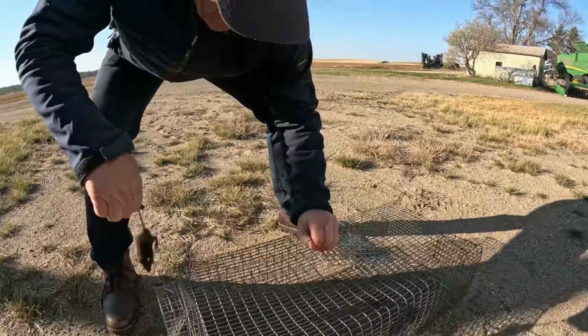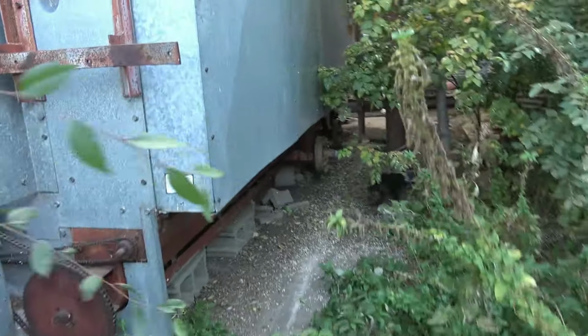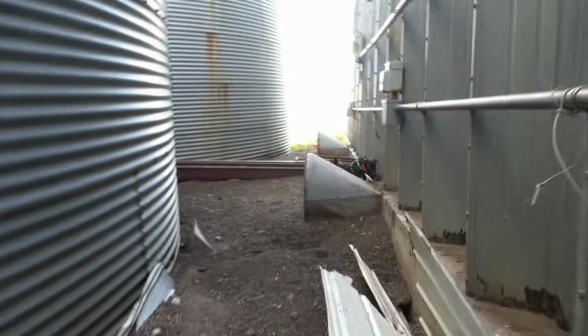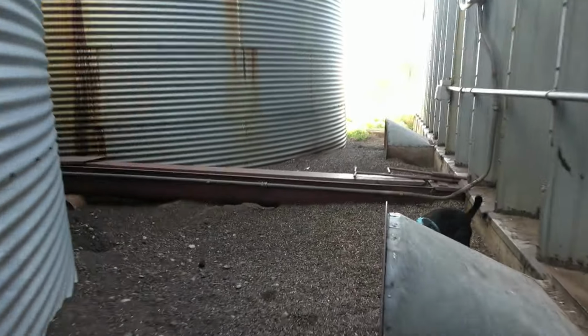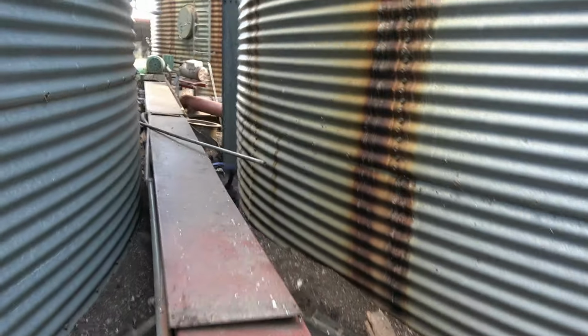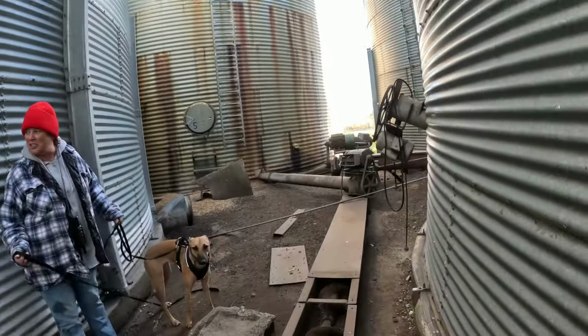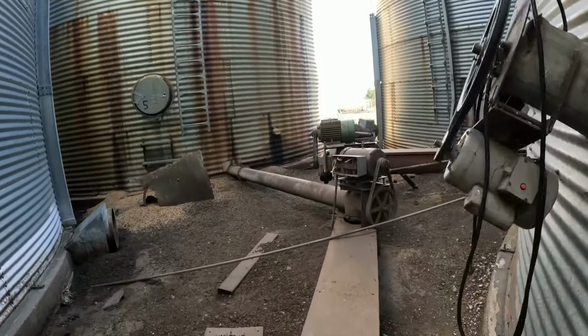Good job! Good job! Atta boy! Dogs! She's going. You want to let her go? Okay. Doesn't this place look like a set out of a rat movie? Look at this, you guys.